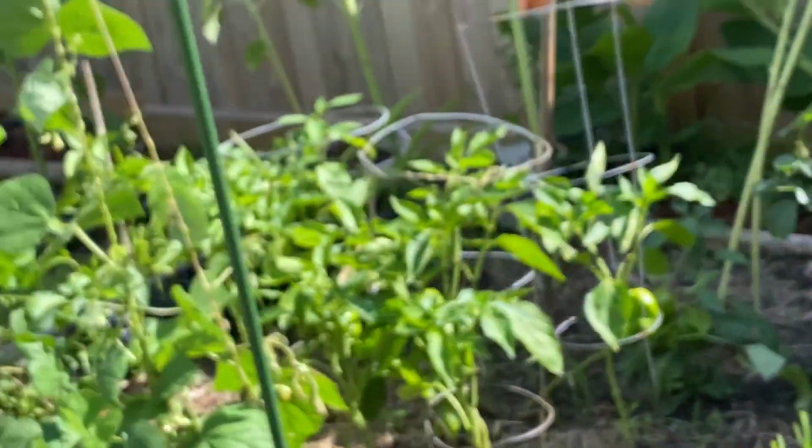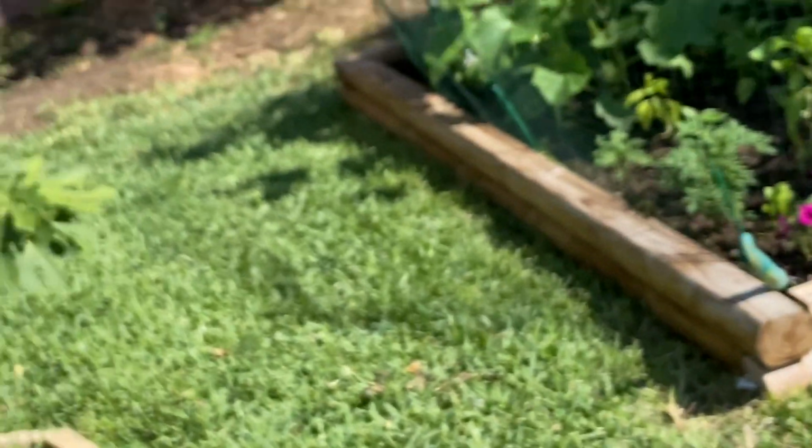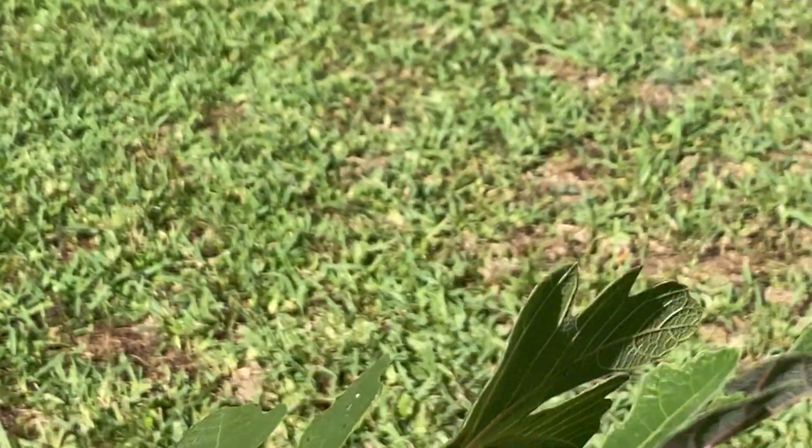Oh, did I show you my, what's called a fig? We have harvested all the peaches already, but pears are not ready to harvest yet. But here are some figs.